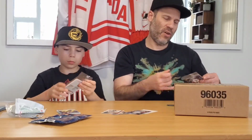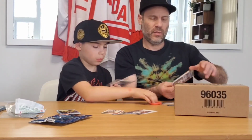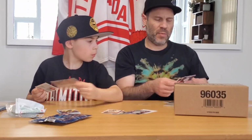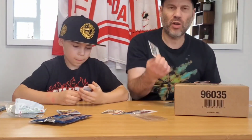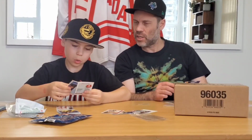What I got here, Viktor Arvidsson. This is a fairly new card. It's Upper Deck 21-22. Oh, Dave Babych, with the Hartford Whalers. So I could probably get this signed. We bump into him fairly often. See the gold here? Well, that could just be gold. There's gold on the edge of the cards anyways.